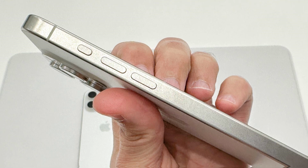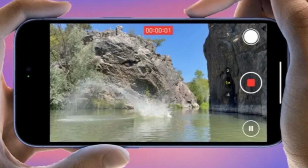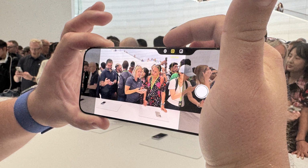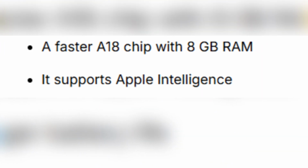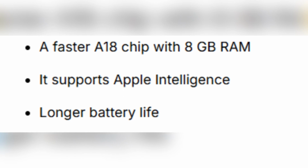One notable addition is the Action button, a feature many users appreciate. However, it lacks the camera control button found on more expensive iPhone 16 models. Some may prefer this simpler design as the extra button isn't essential for everyone. Despite being cheaper than the iPhone 15, the iPhone 16e offers key advantages, including the faster A18 chip, 8GB of RAM, Apple Intelligence support, and longer battery life. These factors make it a compelling option.